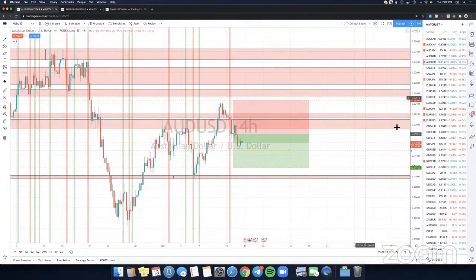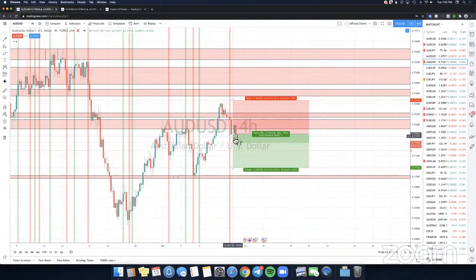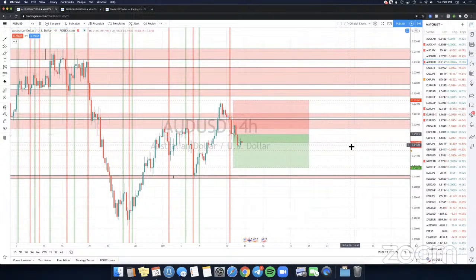Another active trade we have is odd USD right here. I think I called this, what was it, yesterday? Yeah, so I called it last night during the live webinar, and we hit TP1 already, and then it's still coming down right here to TP2. So this still looks good.